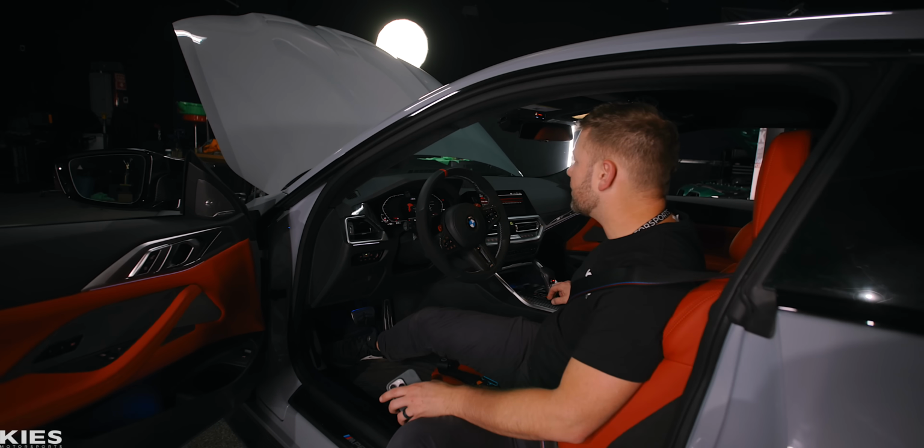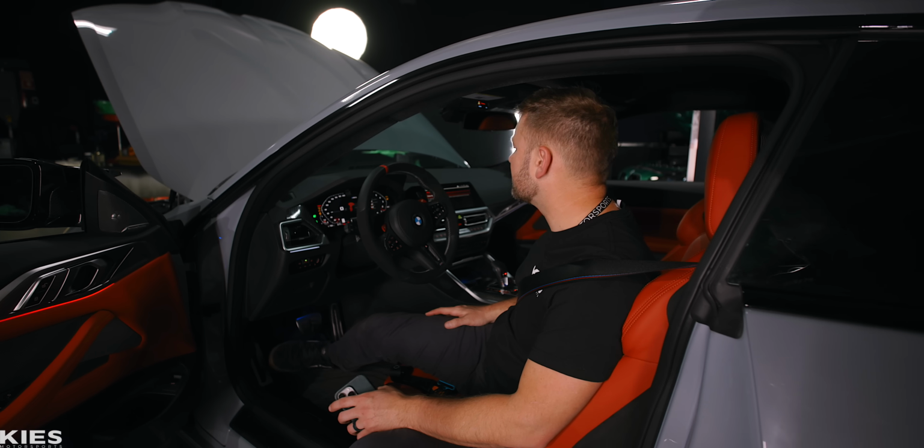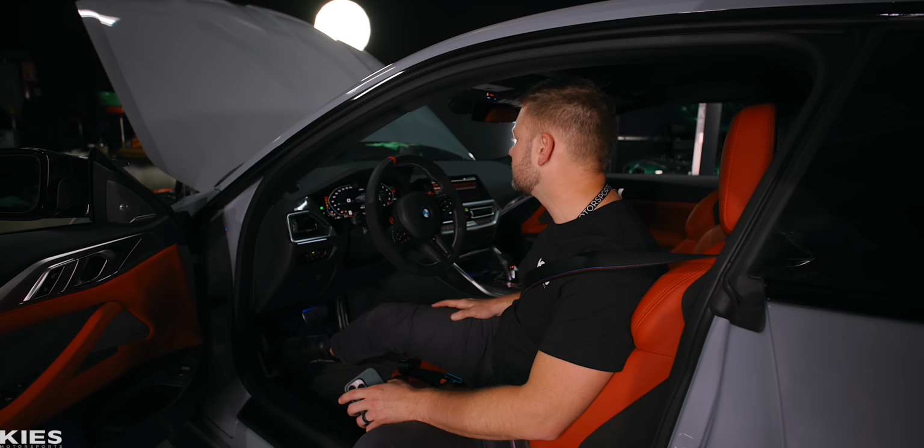All right, everything's done. Let's power down the car, and we'll start it up and see if we have any funky errors or anything. It's normally pretty good though. No errors, we are good to go.